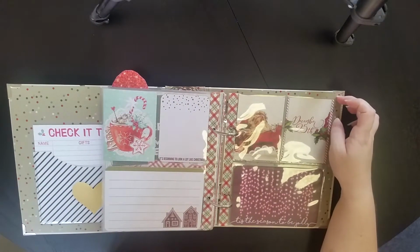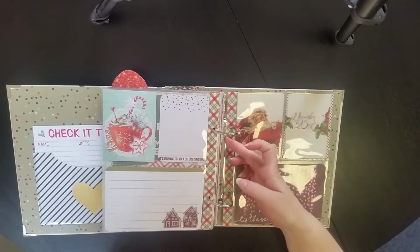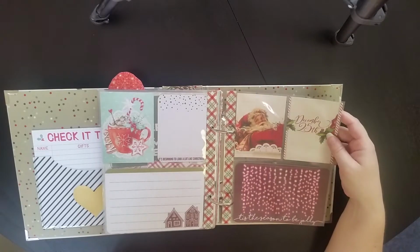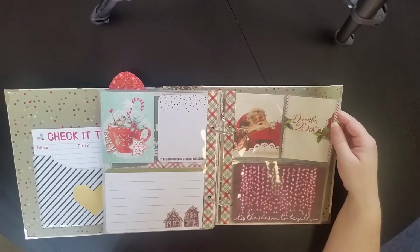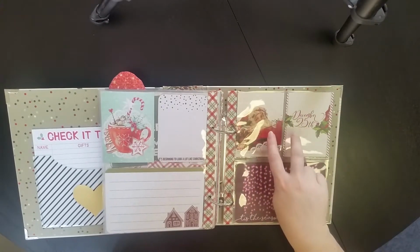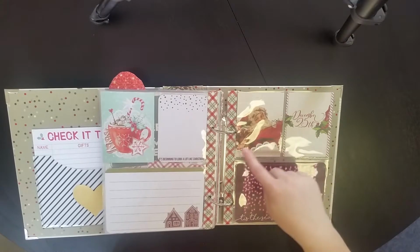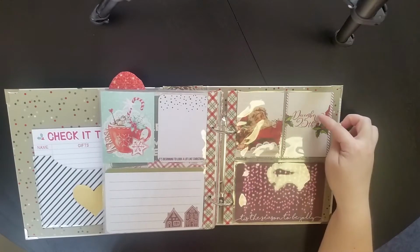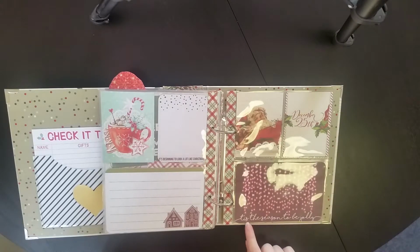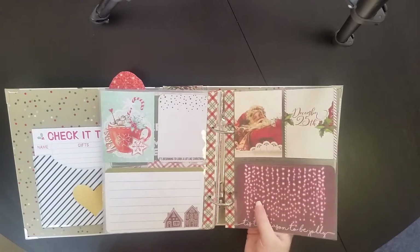And then to Christmas Day, I only did to Christmas Day. I don't think I need to do past Christmas Day because I'm going to be working a ton. I don't get time off of Christmas because I work in retail. But these two here are snap cards from Simple Stories, and then this one's from my personal stash. So you got the cute vintage Santa, and this one just says December 25th, which I thought was nice. And then this one says 'Tis the season to be jolly, and it's got a curtain of fairy lights.